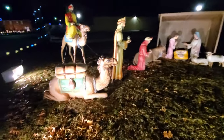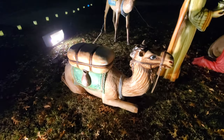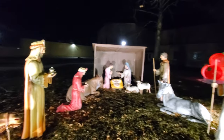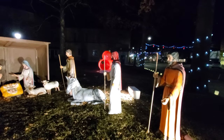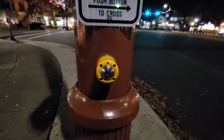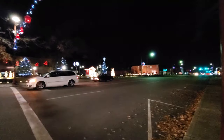Okay, I'm just really curious if these are, yeah, a hard resin. These are pretty good looking figures though. And one more time. Push the button that doesn't exist. It looks pretty good to stand here in one place and look around the square here. Everything is lit up really awesome. That's where we're headed next, right over there.